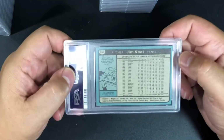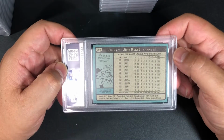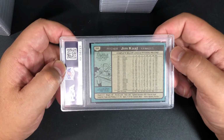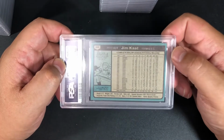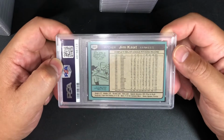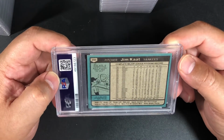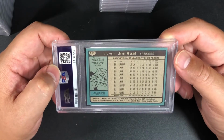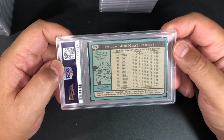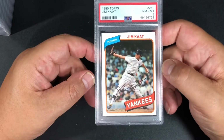We got Jim Kaat. I think Jim Kaat is the person who invented the slide step. He's the pitcher who invented it, so it was tough to run on him back in the day. 264 wins, 220 losses, 3.3 career ERA. So he held the guys on pretty well. And he is getting an 8, off-centered, obviously.